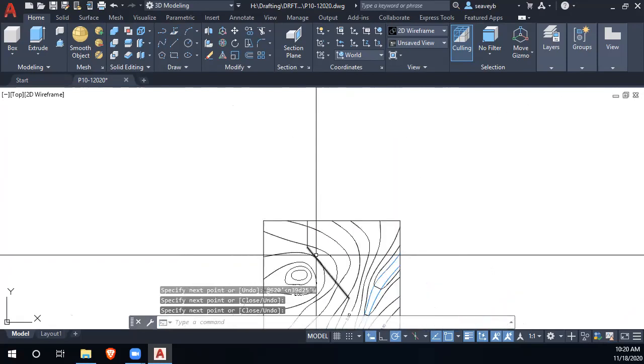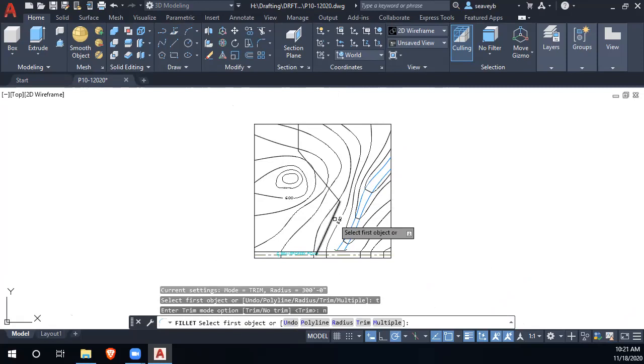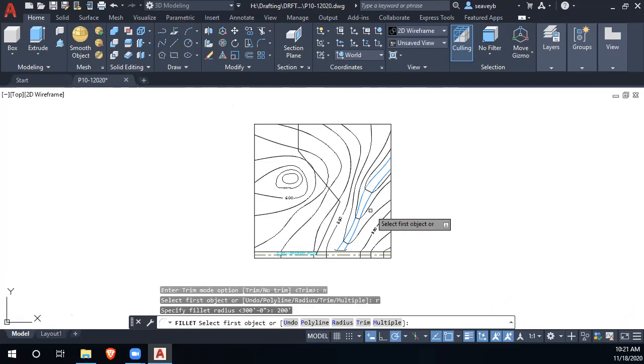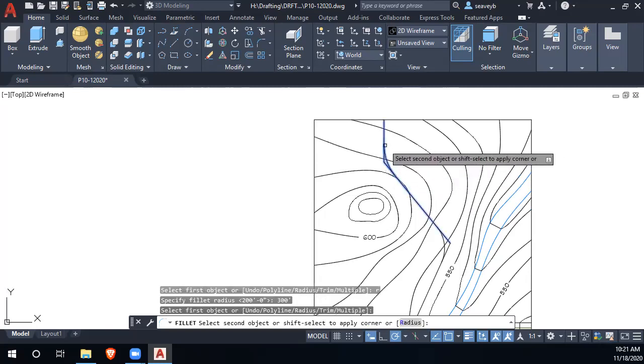So that's what we did yesterday. I mean, Monday. Oh, and then we filleted, right? We used the fillet with the no trim option. So no trim. And then the radius on the first one was 200 tick. And then the radius on the second, 300 feet. Yeah, 300 foot. We'll radius that off. There we go.